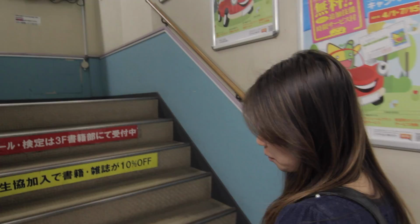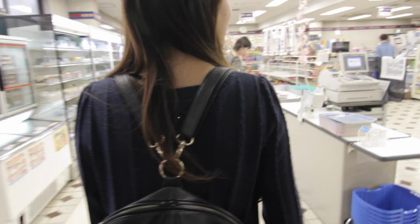Japanese universities generally don't have cafes or other shops on campus. A lot of students buy food and snacks here and bring it back to the student lounges to eat there.